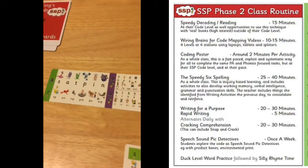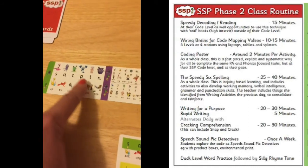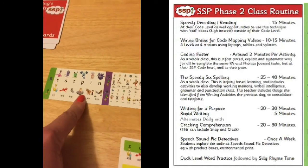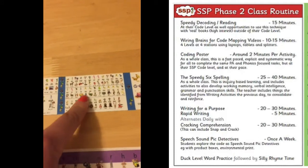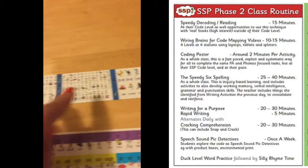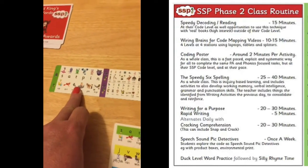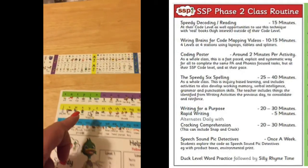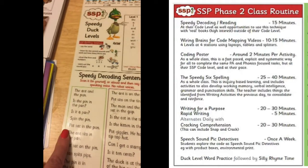So the children move through at their pace. You can have children sitting at the laptop with the headphones and the splitters working at that level. You've got children doing split vowel digraphs and what have you. So you can have new children coming in that can start there, and that's absolutely fine, because the children all do the same activity at the same time but at their code level.